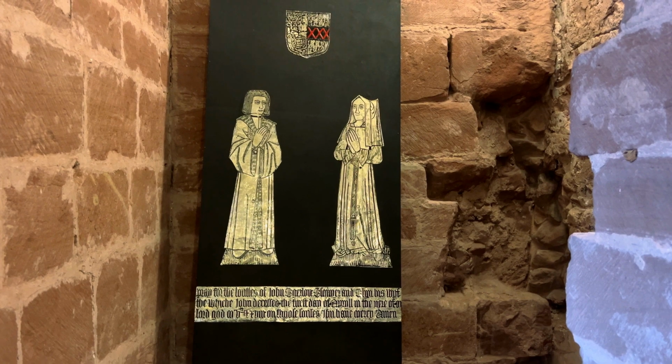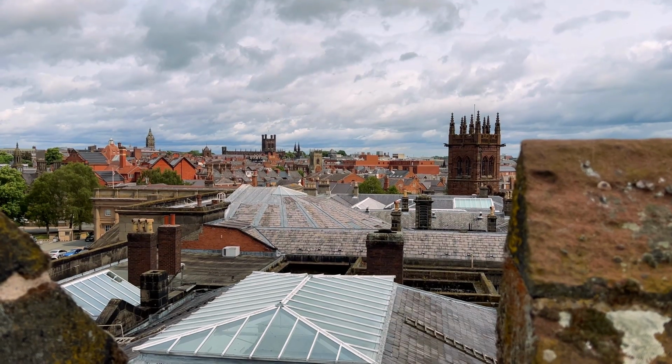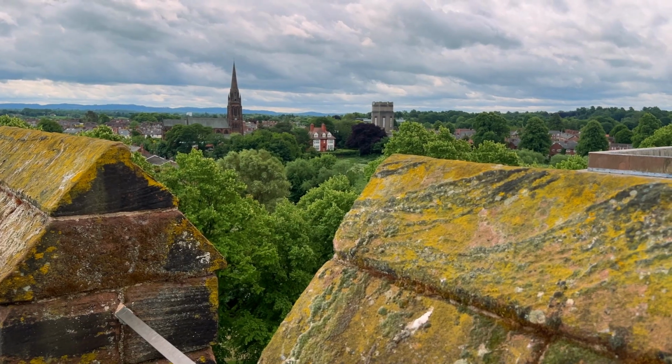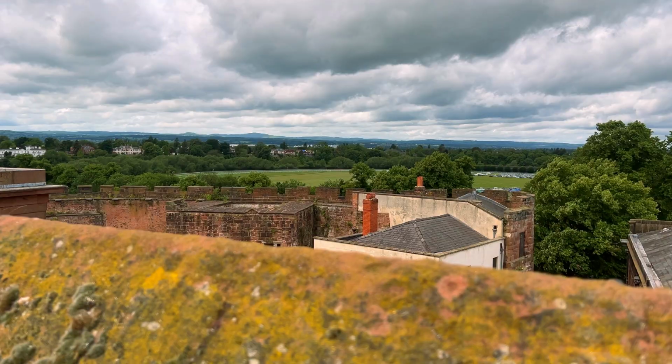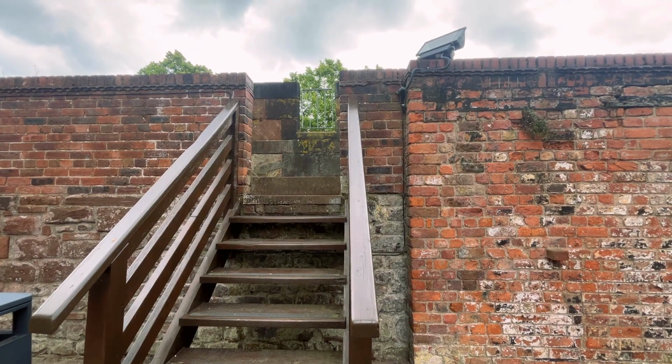These wall paintings are incredibly rare and make this chapel one of the best preserved Norman chapels in any English castle. And climbing the rickety stairs again brings you to the roof and the finest free view of Chester. You can get a higher view from Chester Cathedral, but they'll charge you for that one. You can also walk a section of the castle walls.